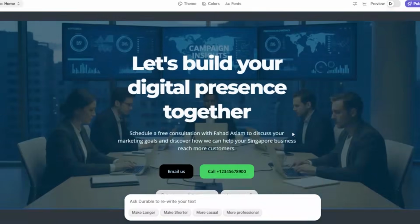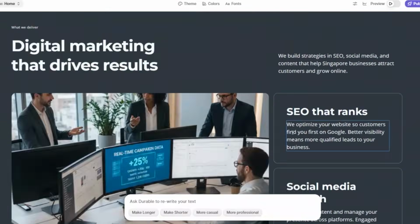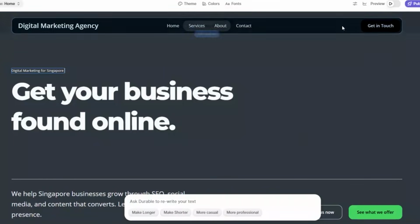Of course, it's not perfect. AI-generated content sometimes needs editing, especially if you want something more unique or brand-specific. But as a starting point, it's surprisingly solid.